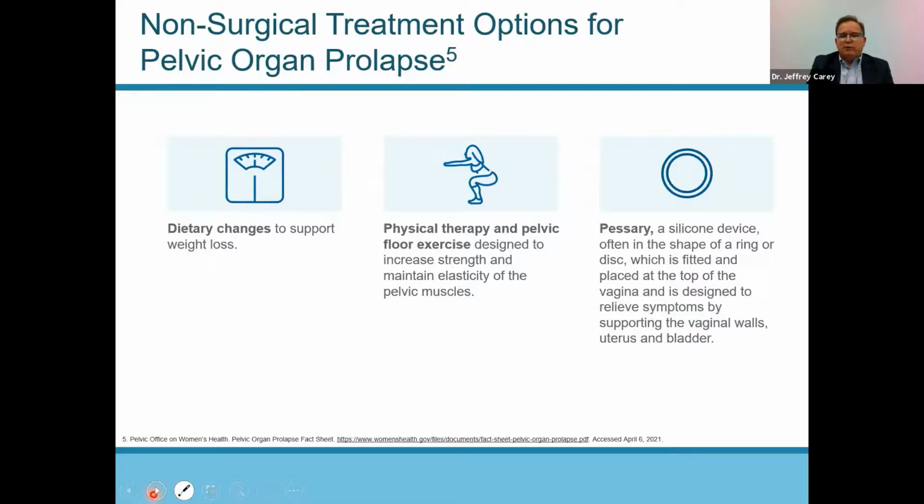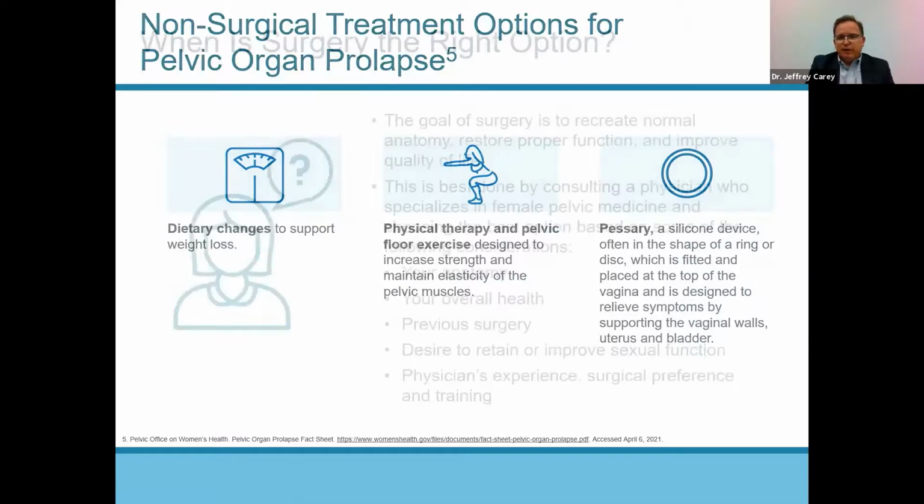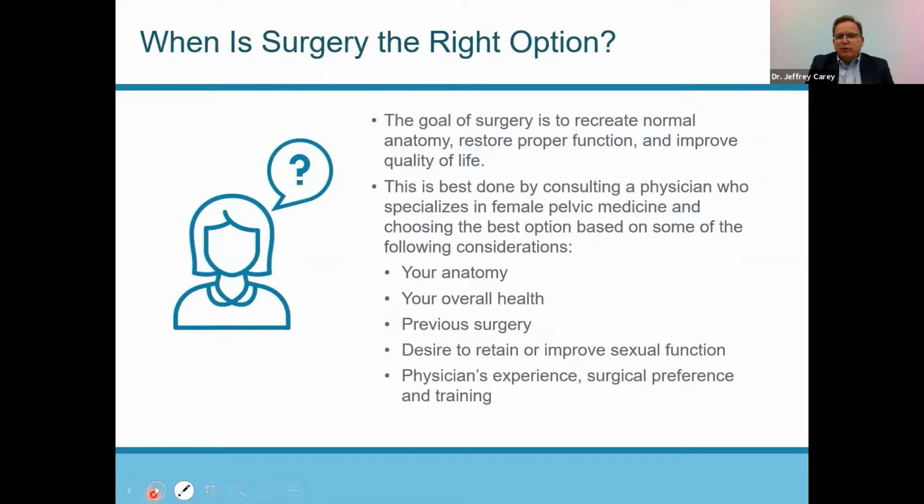So when you go to get fitted for one with your physician or their assistant, it's just a matter of trying to find the right size and style and shape and fit that provides you a good outcome. A good outcome with a good pair of shoes is something that's comfortable, something that stays in place, something that doesn't fall off, something that helps your situation. So pessaries are very similar. If they're fitted well, they're comfortable, they stay in, they help your situation. And then beyond that, if pessaries aren't helpful, we have to consider surgery as the next option.